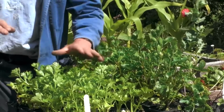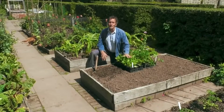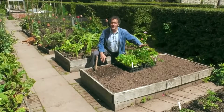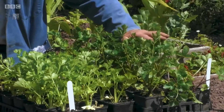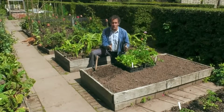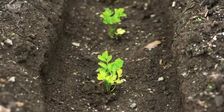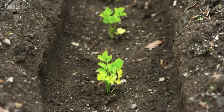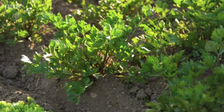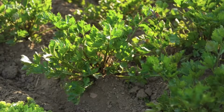And I've got two different types here. These ones are self-blanching. It's a variety called Celebrity. And then we've got a variety called Giant Red, which is a trench celery. Now, trench celery is what I was brought up on growing. You dig a trench, and then you put the plants out into the base of the trench and gradually earth them up as they grew so that the stems would be sweet and tender.